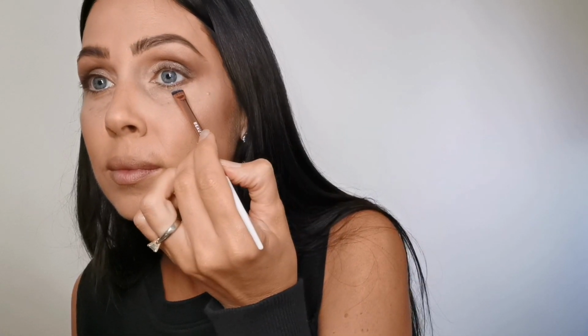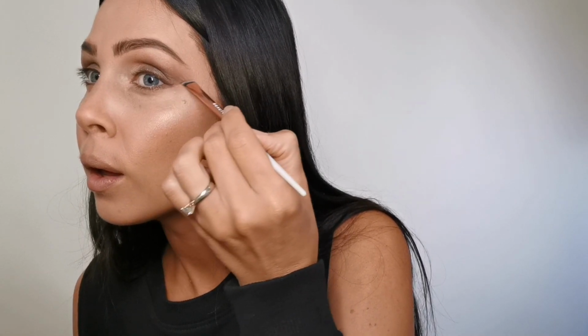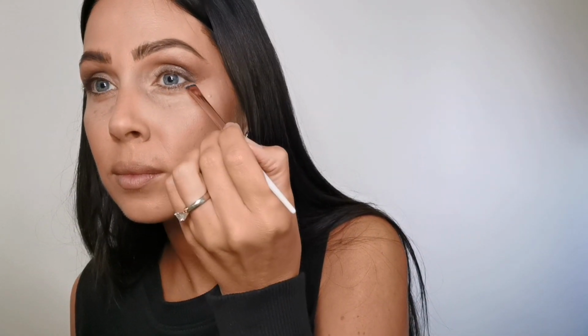Now I'm going to go in again with this satin brown color and an angled brush, and I'm just going to go under my lash line. And now I'm going to go in, I think, with this matte color and then go closer to the inner corner.